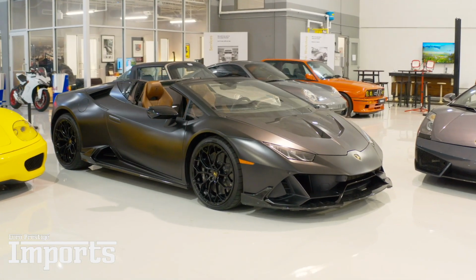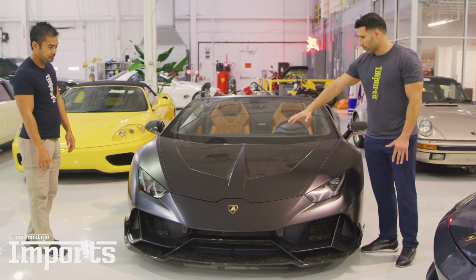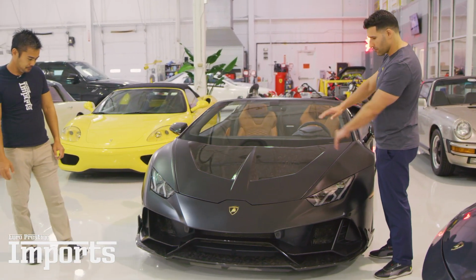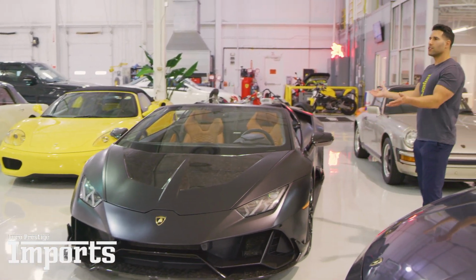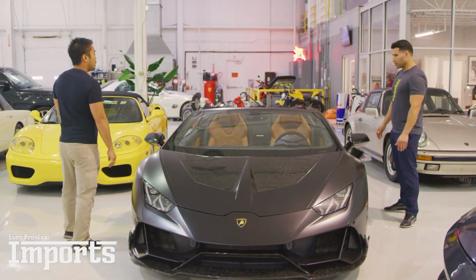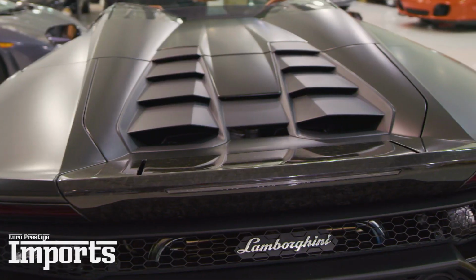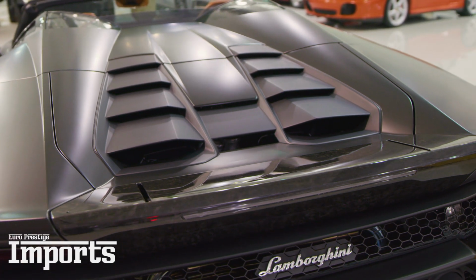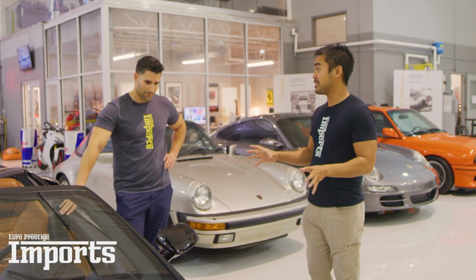This particular model is not giving us any subtlety points either. It's got a wonderfully dry forged carbon lip, hood, side skirts. I mean, it's even equipped with a VF Engineering supercharger that has over 800 horsepower. So again, things have been dialed up to 100 over here. Once again, just like we said earlier, it's a Lamborghini thing. Lamborghinis are icons of excess.